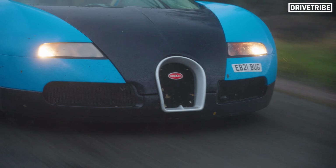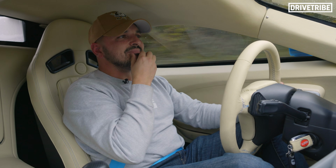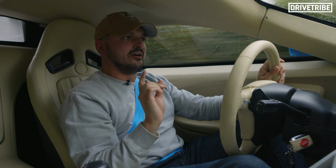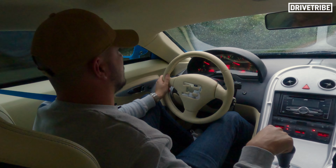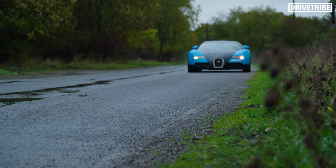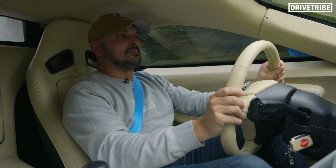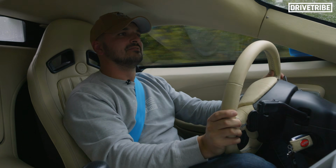It's not Veyron quick, but I would say it's E46 M3 quick? It should be quicker with the power and the proposed weight of this thing, but this automatic gearbox really slugs things down. If this thing was a manual, it would be an absolute weapon. Someone out there who makes replica Bugattis, put a manual in a car with this engine.